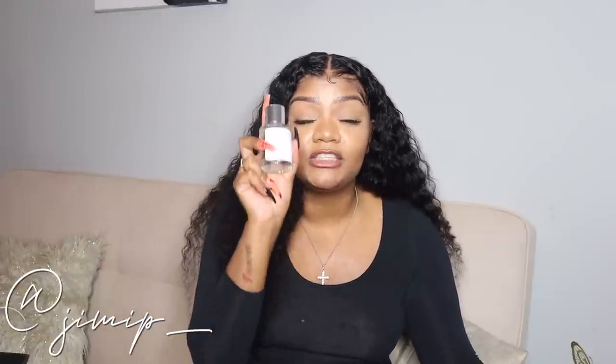Literally, I need to buy like 15 of these because they run out so fast. Y'all, this smells so good, and it is literally the exact same smell as the actual Baccarat, okay? So thank you, DOSSIER, for sending me this. Literally, I'm obsessed with this. This is like my go-to.